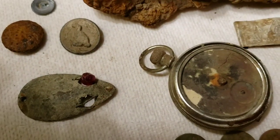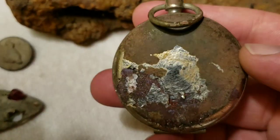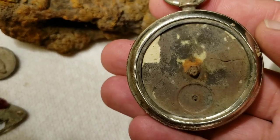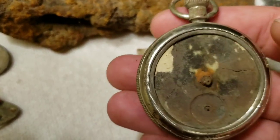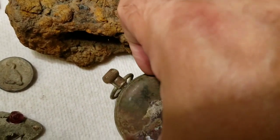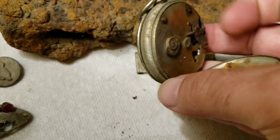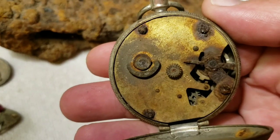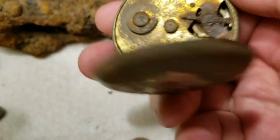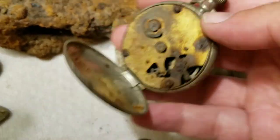Couple more interesting pieces. This pocket watch, unfortunately silver plated. Can't find the brand. Probably was on the dial, but it does open up. And it has a number somewhere, probably there.